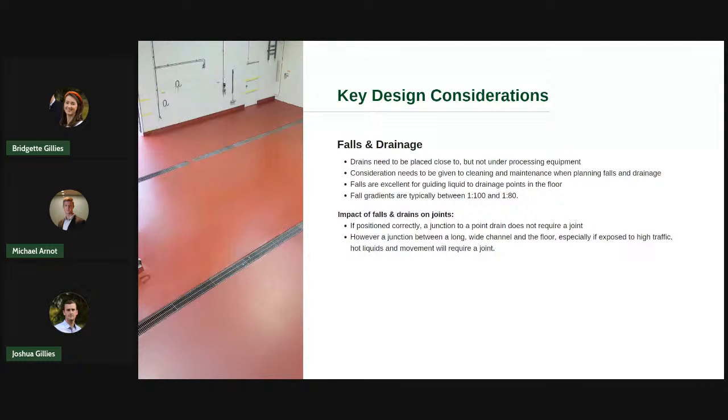Obviously, drains are going to require falls to them, and the standard here is 1 in 100. That's what we often see, and that tends to be a universally accepted standard. Some extreme processing environments, where you've got a number of products on the floor other than just water, might require a steep fall, up to 1 in 50. Other environments, dry environments for instance, you're probably fine with 1 in 250. Again, there's no real standard on this, but the universally accepted normal, if you like, is 1 in 80 to 1 in 100.